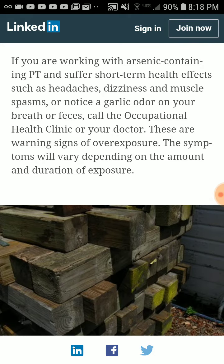If you are working with arsenic-containing PT and suffer short-term health effects such as headaches, dizziness, and muscle spasm, or notice a garlic odor on your breath or feces, call the occupational health clinic or your doctor. These are warning signs of overexposure. The symptoms will vary depending on the amount and duration of exposure.